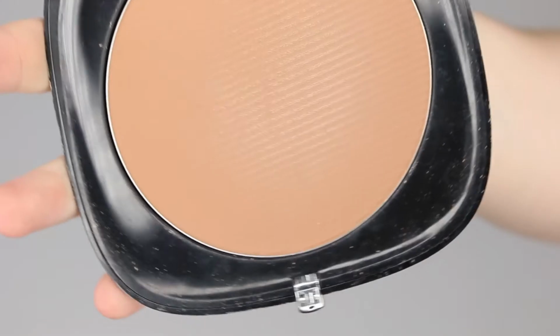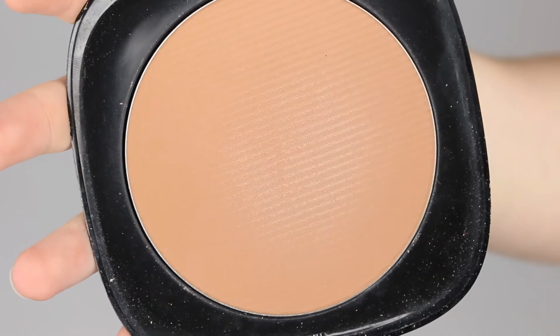Next up is bronzer. Now for bronzer, I don't really have all that many in my collection. I think I have maybe 3 or 4. So for bronzer, I went with the Marc Jacobs Omega Bronzer in Tantric. And I just grabbed this one because it's a fairly natural bronzer. I use it with a really light hand and brush, and I just brush it all over my face, and I find that it looks really natural on my skin with my really pale skin.